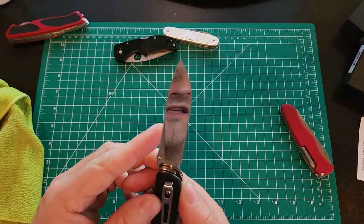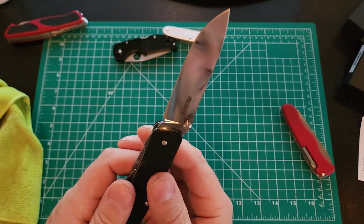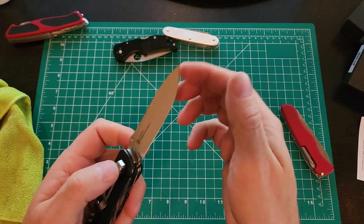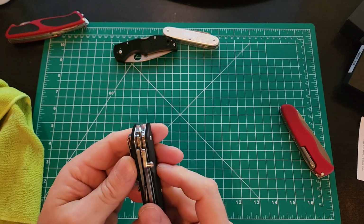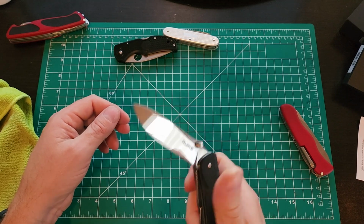So really nice. I really like that polish. Wouldn't mind a stone washed, a little less reflective. Oh, but I guess that is screwed in. So if you were a lefty, I don't know how would that work, or would that fit? It might bang into that, so I don't know that you can reverse it. But anyway, that is the Ruike.